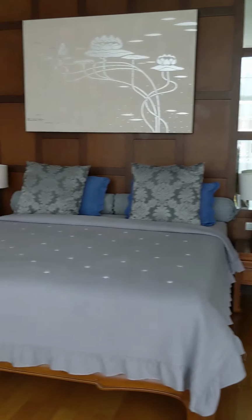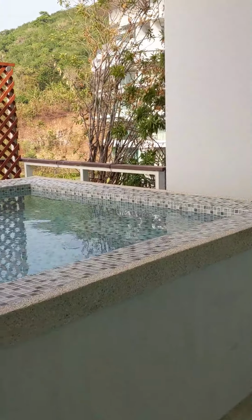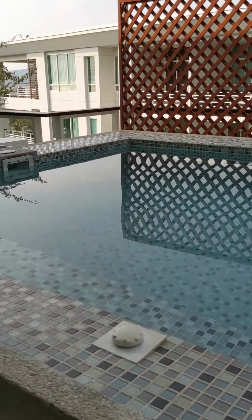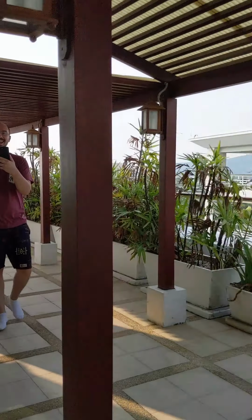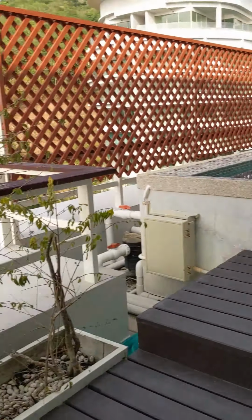Bed. Look at that. Nice king bed. And it goes out on the deck. With jets. There's a shower there. Shower yourself off.